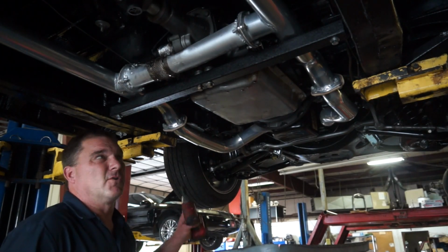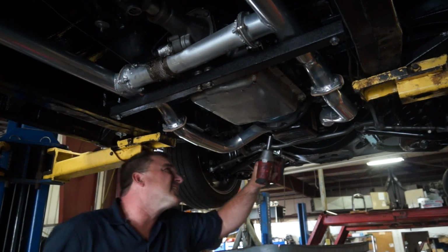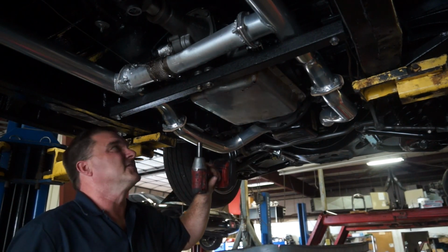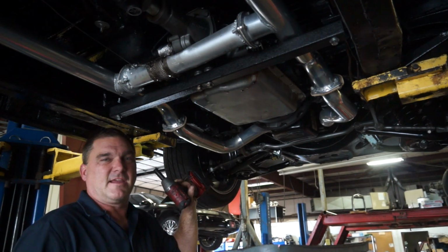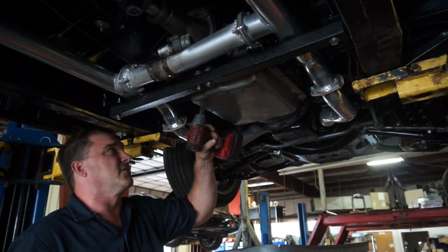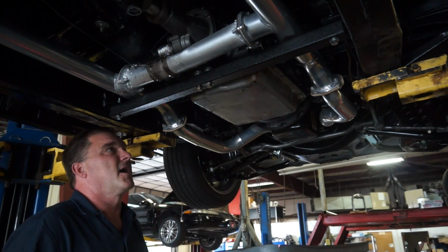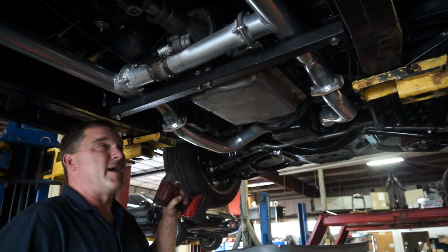Sometimes you think you're moving forward, and then you go for a test drive, and you realize your transmission is shifting from first, and then it's sliding through second, sliding through third, and then all of a sudden you're in fourth gear and you never felt the shift. We're gonna drop the pan out of this 55 Chevy and see how bad it is.